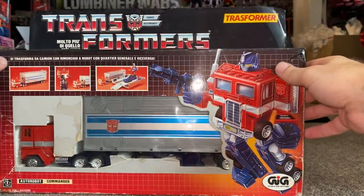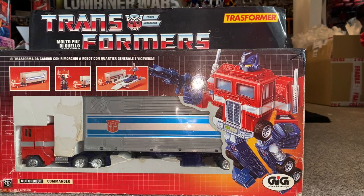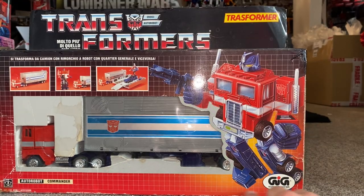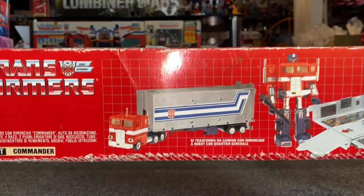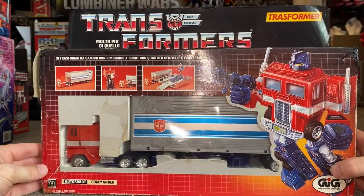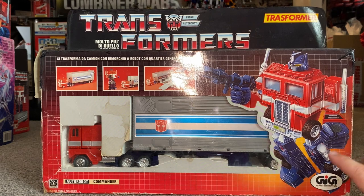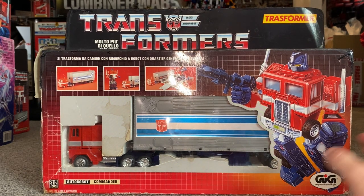What they did was they literally took the name Transformer, and these were all, again, officially licensed via Takara eventually, and that's why even on the smaller boxes, it will say on it, licensed by Takara. So underneath, we've got the normal standard pictures, but again, it's all in Italian. What they've also done is they've changed the name. In Italy, they changed the name to all of the figures. He's now known as Commander. And ironically, or funnily enough, Ultra Magnus is actually known as Convoy.